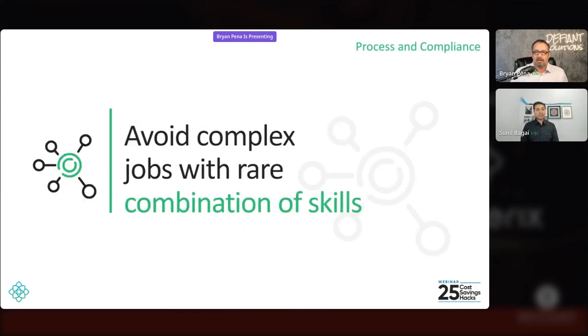So this one is about avoiding complex jobs with a rare combination of skills. Usually people think about that as the purple squirrel, right? So I need somebody that has Java skills with some sort of other skill like DevOps. Again, rare, right? If you're stacking skills that are not usually complementary, but are usually reserved for this person has this skill, this person has this skill, you're going to pay more, right?